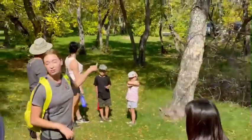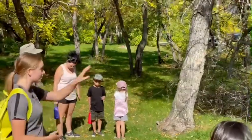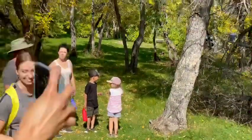Through there, there's a hiking trail sign if you're interested in doing any of the other trails in the parks. We have hot dogs and stuff, and there is a scavenger hunt you can do as well. So I hope you guys have a good rest of your day. Thank you so much.